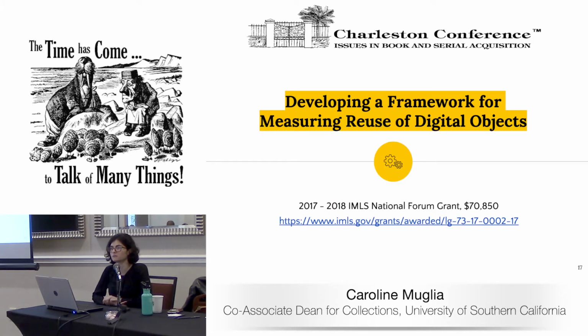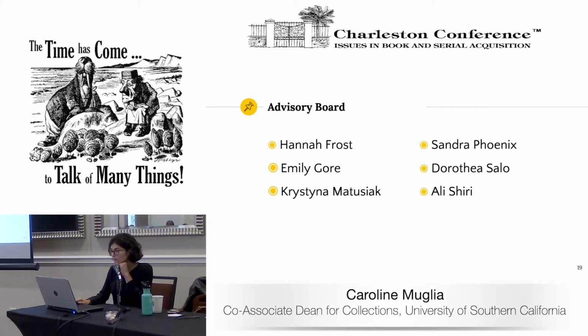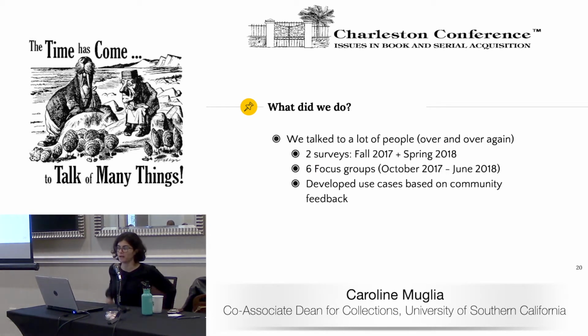So in 2017 we received an IMLS grant called Developing a Framework for Measuring Reuse of Digital Objects. It was a 1-year National Forum grant. And this was a project team. We are all over the United States at this point, and these were the 6 of us that got together and spent a year thinking about this concept of reuse. We also had an advisory board, and they were instrumental in helping shape our work and also the deliverables. These were really heavy-hitting, great people in the field, and so we were just so fortunate to be able to work with them.